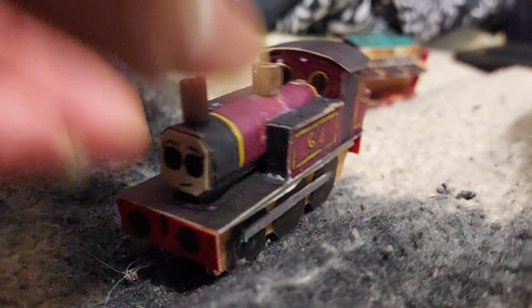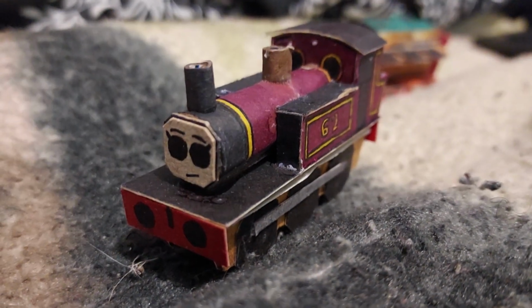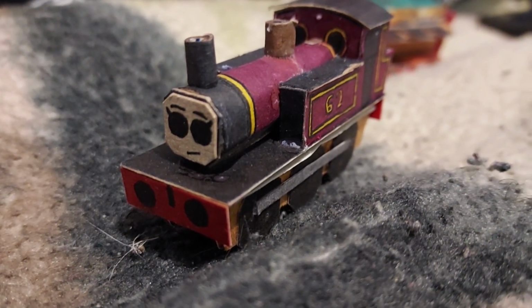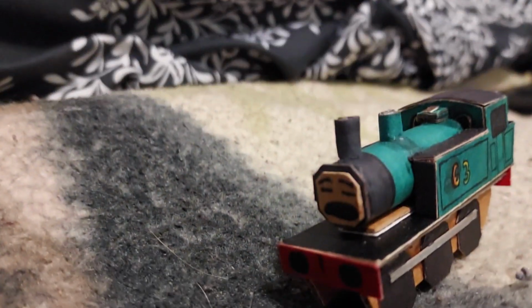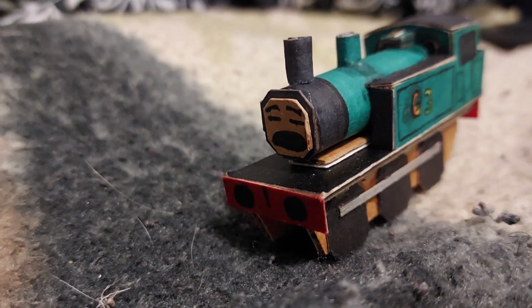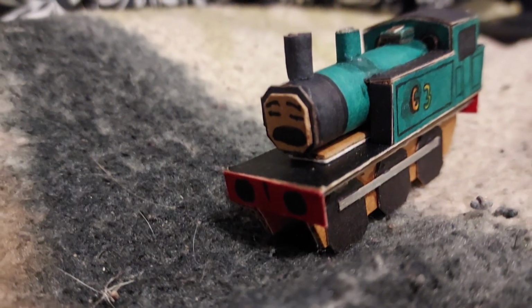Now then, here is Red, or Jennings, background engine, Southeastern Railway B-Class. Moving on. And lastly of this trifecta, we have John, a LSWR G6 class. Moving right along.